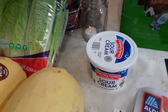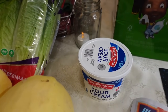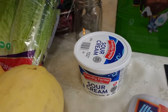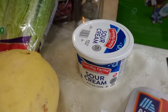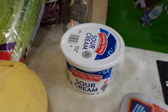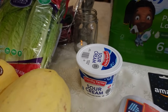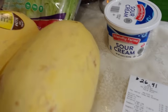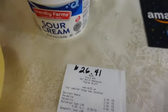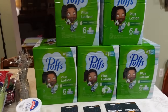And then the sour cream. So, you know we have Daisy the cow, and she's giving us lots of cream right now. My recent batch of sour cream that I tried to make did not thicken up, and I need it for supper tonight. So I went ahead and got a store-bought thing of sour cream just to get me by for supper tonight. So this was not planned, but here it is on the table anyway. So my grand total at Aldi for this week came to $26.41. And then my last stop was Kroger, and we'll go over those sales next.